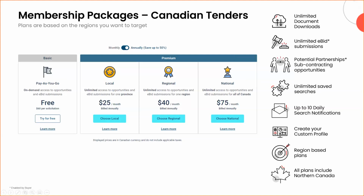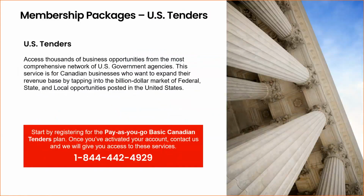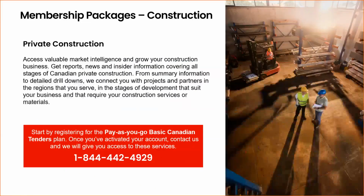So those are for the Canadian tenders. As it relates to our US tenders, we also have packages that are local, state, and national access to the US government tenders with our sister company BidNet Direct. If you want access or more information about this service, the 1-800 number is there, or the 1-844 number, if you will. We also have our private construction service. If you are in construction, this is a consideration for you. You can add this to your account. It's for Canadian organizations that are looking for information on any construction projects that are coming in across Canada.